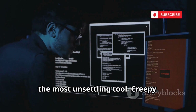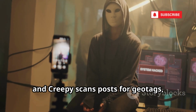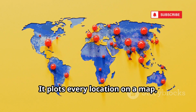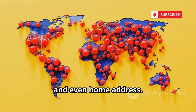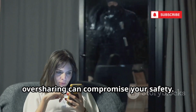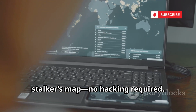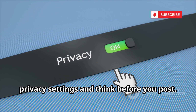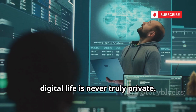And at number 1, the most unsettling tool, Creepy. Enter a social media username and Creepy scans posts for geotags, location mentions, and image metadata. It plots every location on a map, revealing someone's favorite spots, routines, and even home address. It's a chilling demonstration of how oversharing can compromise your safety. Creepy turns digital breadcrumbs into a stalker's map. No hacking required. It's a powerful warning. Check your privacy settings and think before you post. Creepy is the ultimate reminder that your digital life is never truly private.